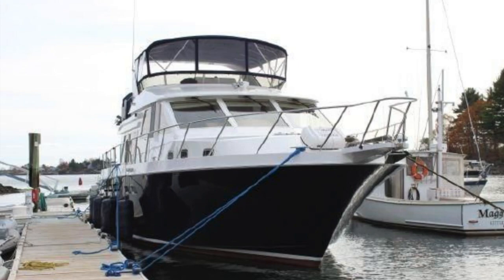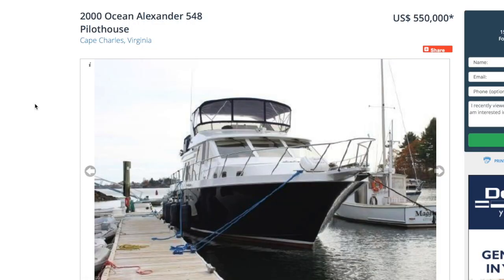I can tell you the flybridge is going to be very Spartan. But I like this boat. I like the look of it, I like the space. And if you absolutely love this boat, I'm sure we could find somewhere to put in a dishwasher. No, well, there's a clothes washer and a dryer. Okay, so that's a 2000 Ocean Alexander 548. I'd say yes, if it were close, I would get on it. Up in Virginia. What do you say?